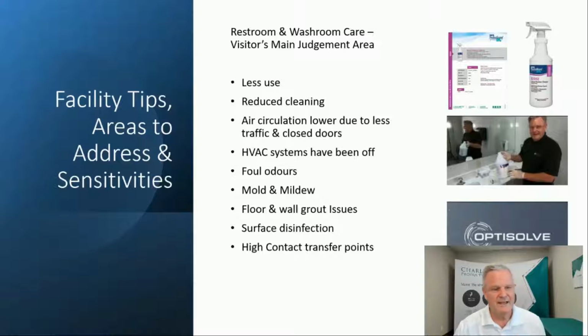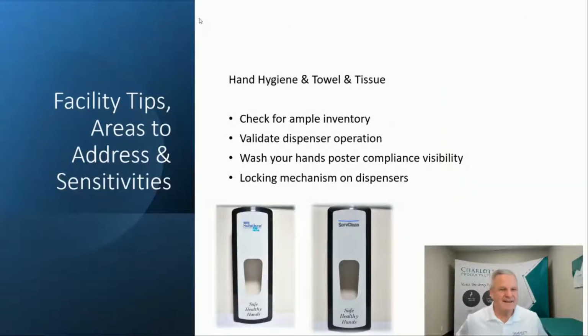Cleaning grout and tile is very difficult, and it's not a nice job. Let's give you the product that actually allows you to be more successful and do it right the first time, without doubt. Okay, the next one here is hand hygiene. Sorry about that little technical difficulty.